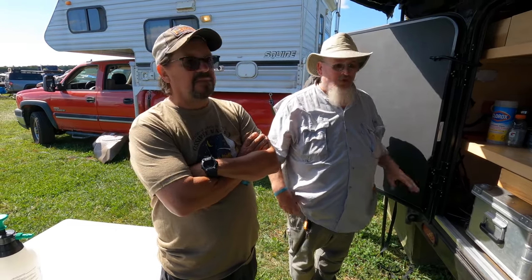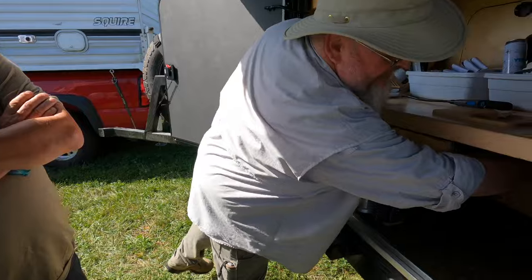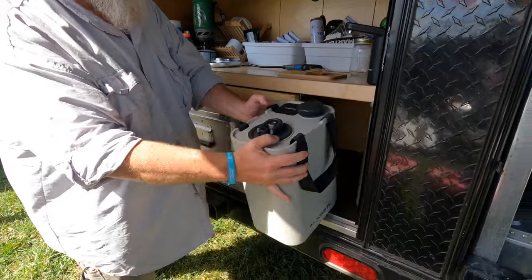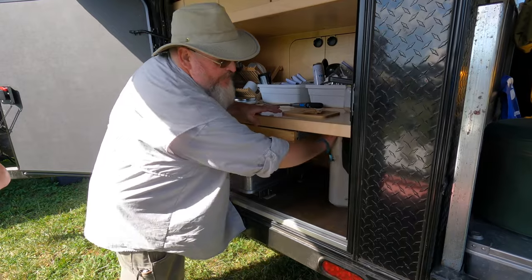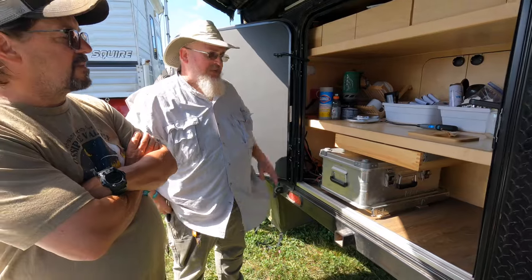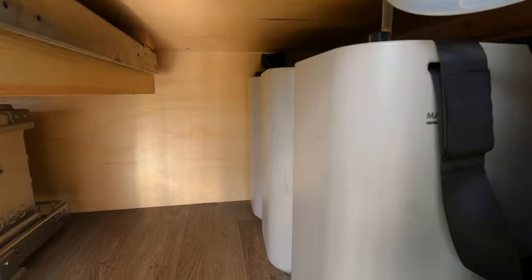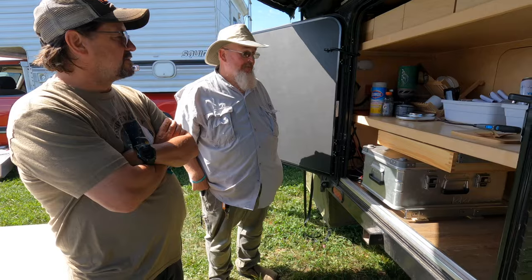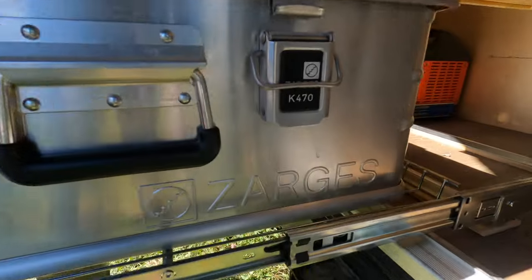Nice little setup. There's no water in this system, so there's no water tank. I end up with a 24-inch deep galley and three of the Dometic jugs. So tell us a little bit about those. They fit perfect. Do they filter the water too? No filter. How much water do they hold? A little over 3.5 gallons each, I think. So I carry 10 gallons with me. Don't have to pull them out. I just plug it in and they fit. Perfect. This is all stock height. And then you have the slide out for, what are these boxes called? Zarges. I don't know how they're pronounced, but they're bear-proof.